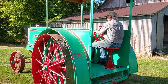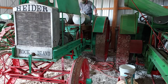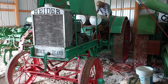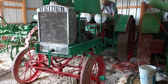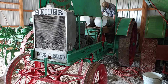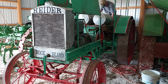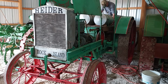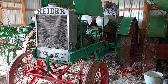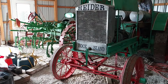About a year later, he contacted me and asked if I'd be interested in it. He said, "I just turned 90. I'm not going to be able to do this any longer. You're the only person that probably knows what this tractor is. Would you be interested in it?" So we made an agreement, and the truck that we hired to pick it up as a backhaul got there actually before the check did, but that didn't bother him any. He loaded it on the truck, and we ended up with the Heider DU.